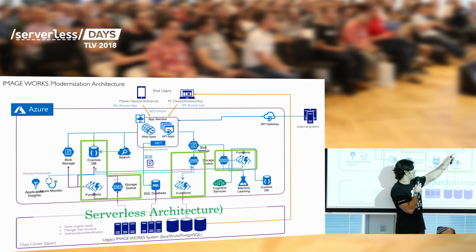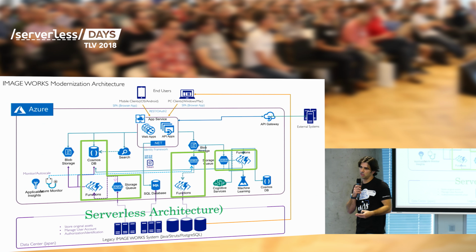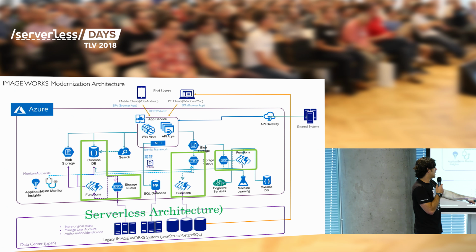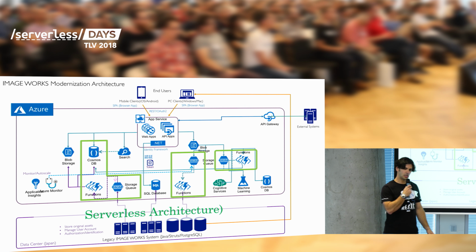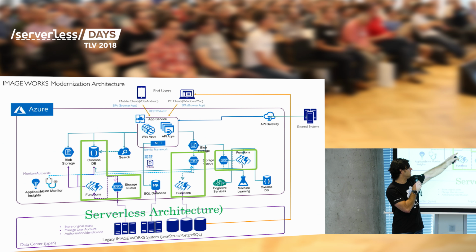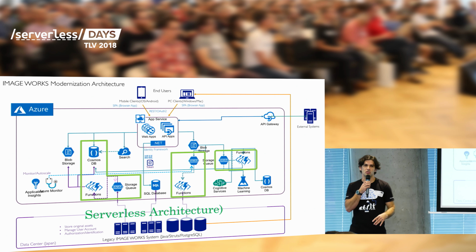The other set of functions is every time an image is uploaded, it runs through machine learning. So it can do OCR, detect properties on the images, do automatic categorization of those images. Now, every time the old or new system adds something, another function also has an event that will ensure to update Cosmos DB. That's where the keyword terms are for searching. So if you search for an image, you could find it.